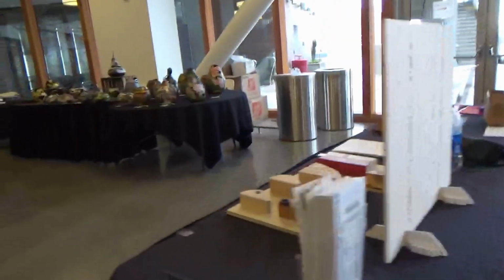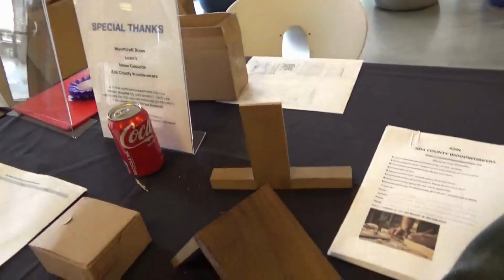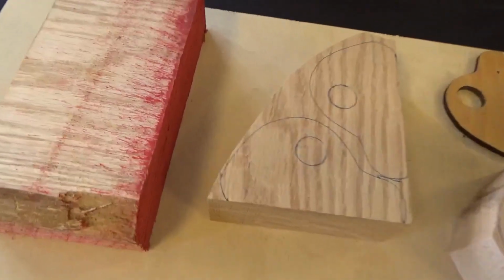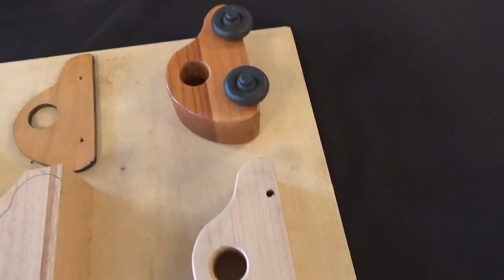Okay, we're going to zoom out to our next table, and this is our turning group. They have a demonstration display table here of the steps to make these cars that they give away to the Shriners every year. So they make a certain number of cars, and the cars are donated to the Shriners Hospital for the kids. Understand?